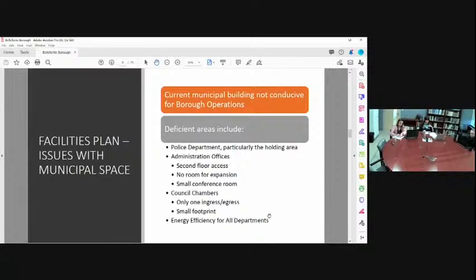USDA can match RACP. Once you have your plan together, you put together the financial package, and that allows you to move forward with a space that works for each department, is energy efficient, which lowers your operating costs, and then provides a better space for not only you as a municipality, but for your residents as well.